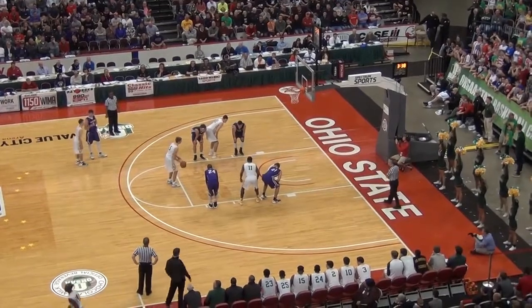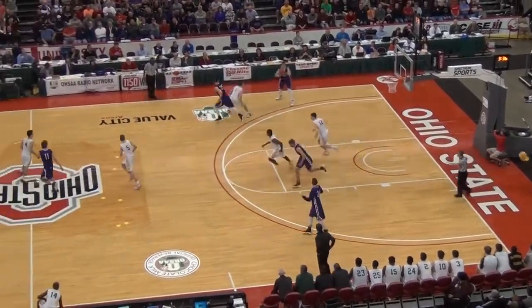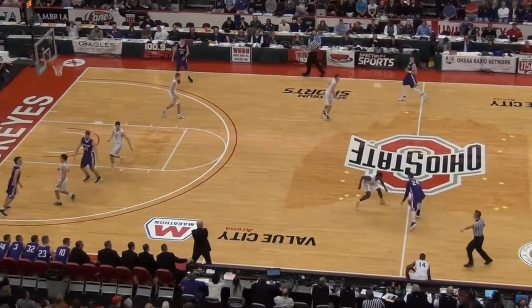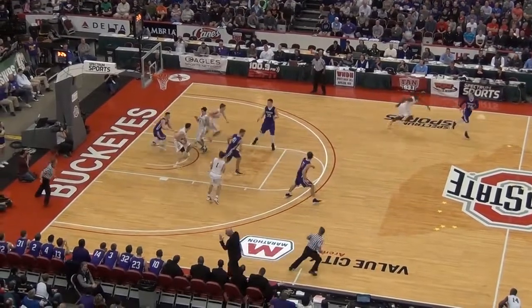Huffman with a second attempt. Looks a little hard on this one. It is. Boy, look at Logan Hill. Elbow on the rim to get that one. Cross-court pass. Goes to Stanislawski. Back to Nicholas. Nicholas wide open lane. Finish right hand. Missed it. Rebound comes down to Chambers, and he's fouled.